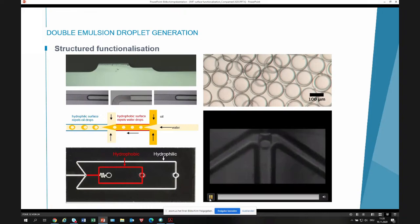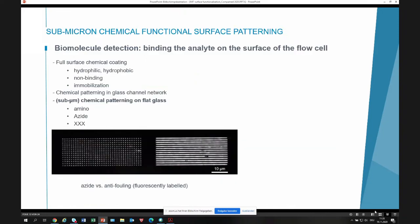And that has a kind of a big advantage. And this is done by selecting the right glass and the right click chemistry, as we demonstrated together with Surfix. So if we go to the next slide. One thing that we would like to do is, of course, if we would like to get more analytes to stick in the area, we would like to have a chemical patterning of the glass.